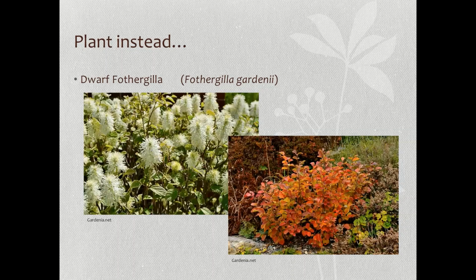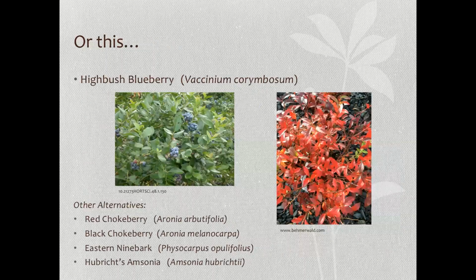So that's one possibility to replace burning bush. What else could you do? Here's an interesting one. How about the high bush blueberry? Look at that beautiful fall color that you get. And of course you get those wonderful berries as well. Full to partial sun, but it likes those open areas. It will naturalize best in open areas, and that's going to produce more flowers, better fall color.